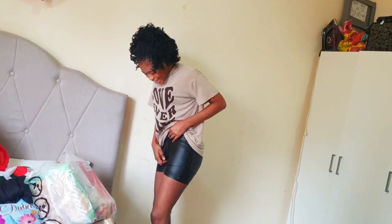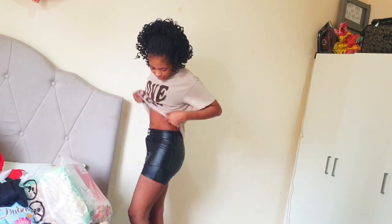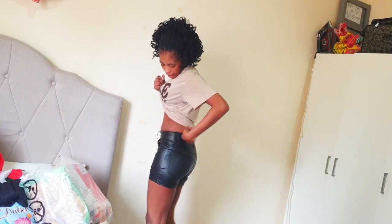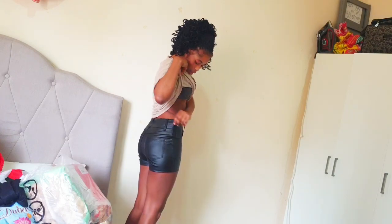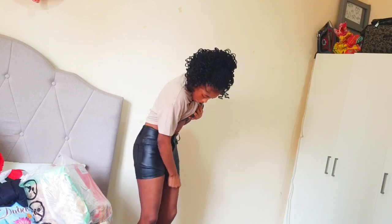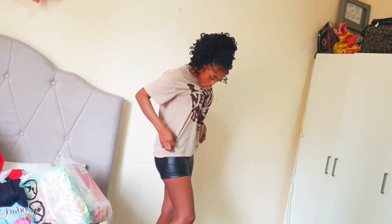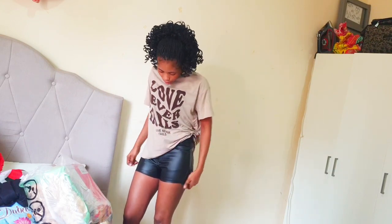I feel like it has a little bit of a hole, this side is a little bit bigger, but the back side is good. The back side is nice. I love the way it is. It's like you have to put it away. So yeah, I love the panties. I can just put it on like this, and you go wherever you're going to.